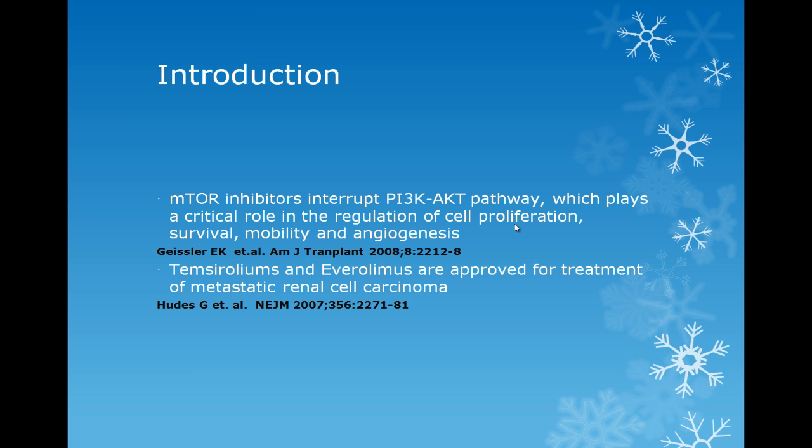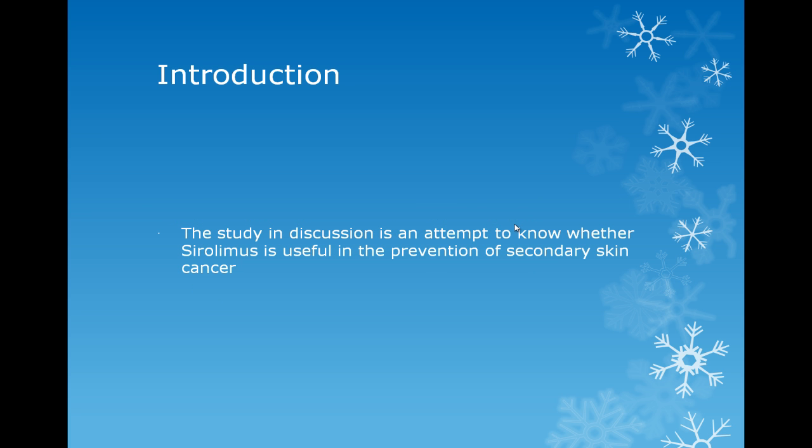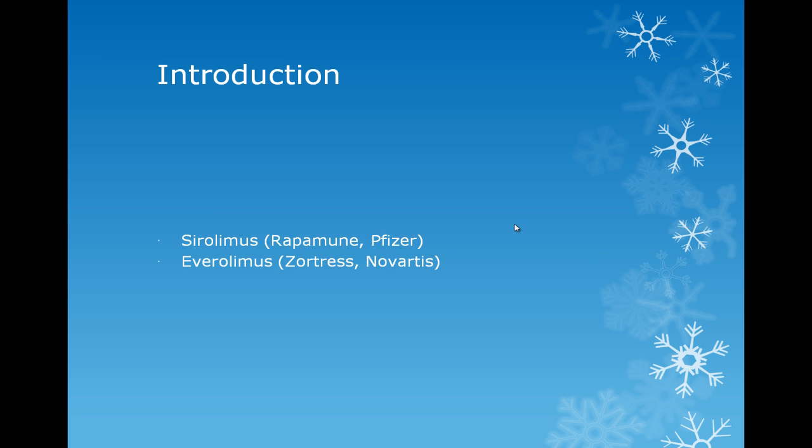As of now, we have two mTOR inhibitors which are approved for treatment of metastatic renal cancer, sirolimus and everolimus. The current study in discussion is an attempt to know whether sirolimus is useful in prevention of secondary skin cancer. Sirolimus is manufactured by Pfizer, and the brand name is Rapamune. Everolimus is manufactured by Novartis, and the brand name used for the transplant population is Zortress. The brand used for metastatic renal cancer has a different name, Afinitor.